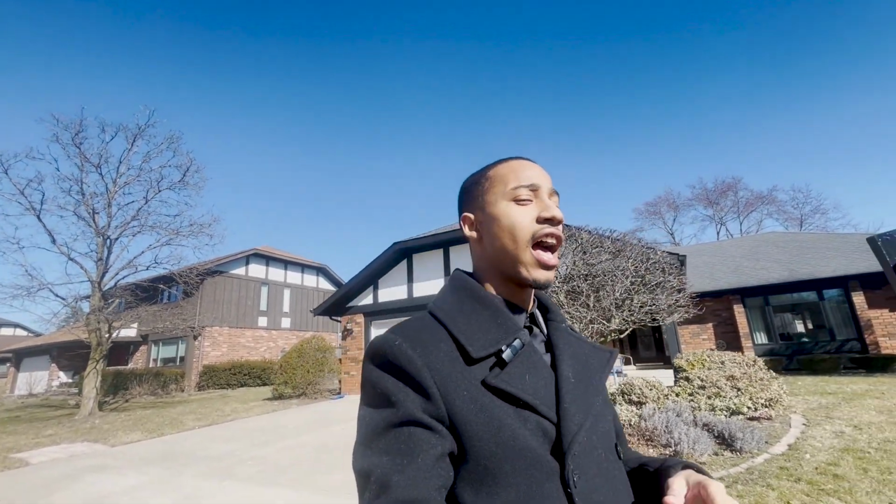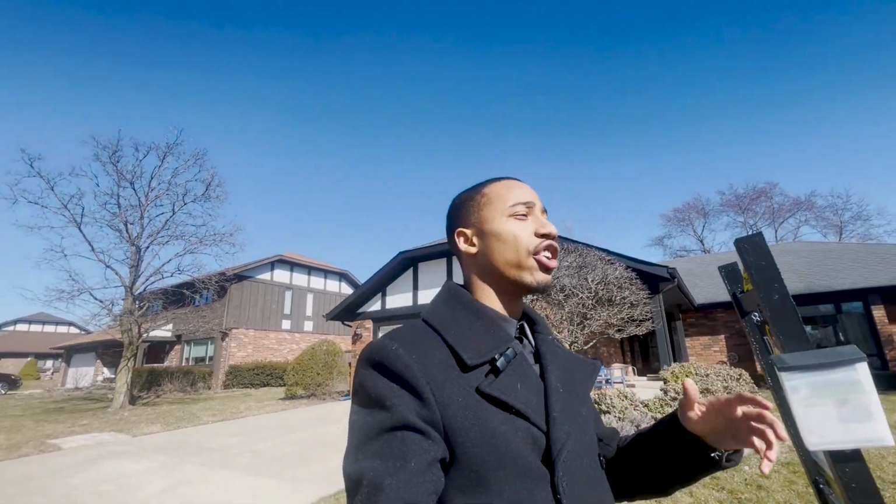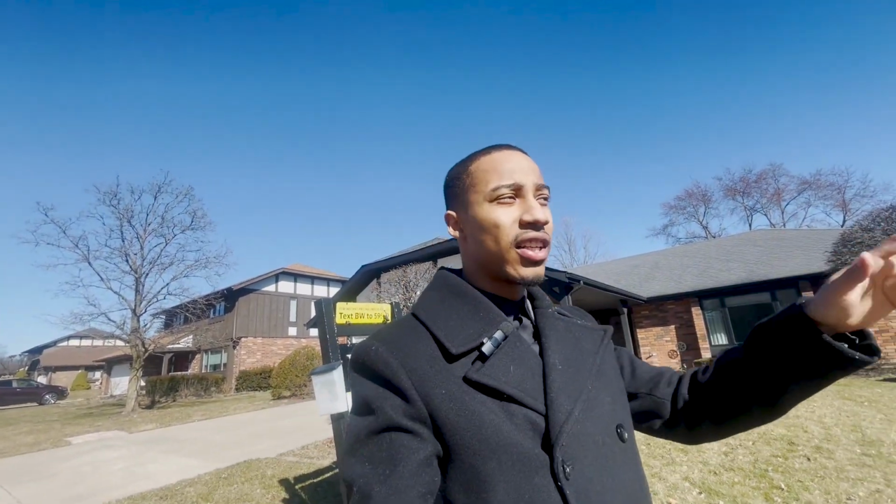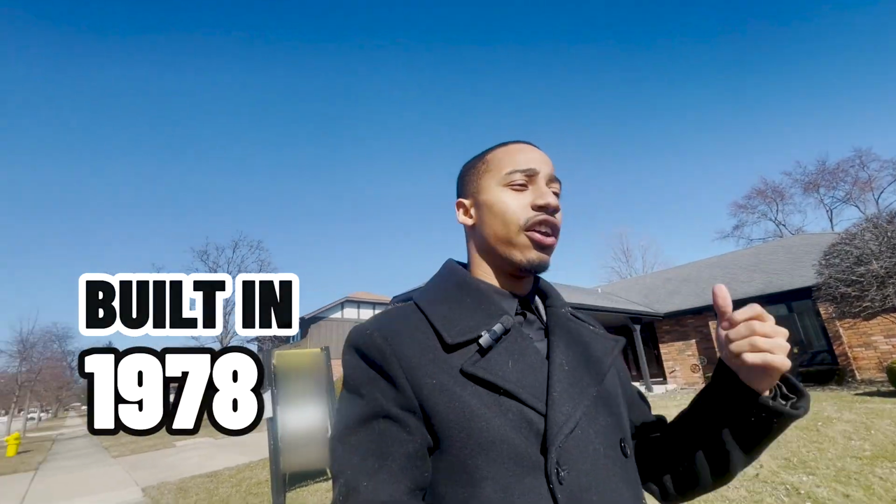So that is nice. And with a lot of these homes as well, you're gonna get a really nice backyard. It's gonna be really spacious. You can put a trampoline or anything you want back there. You're most likely gonna have a stone or a brick porch back there. So that is nice. And these types of homes in these communities are going to be built in the late 70s and the early 80s. So this one that we're passing was built in 1978. So, that's not too long ago. And that just kind of tells you a story about a lot of these homes here.